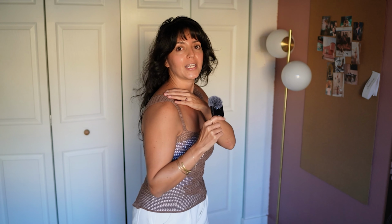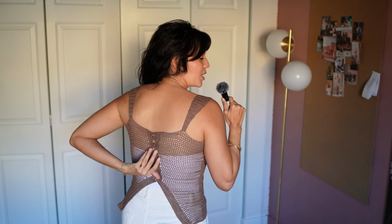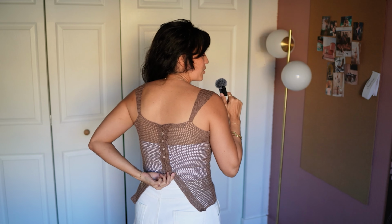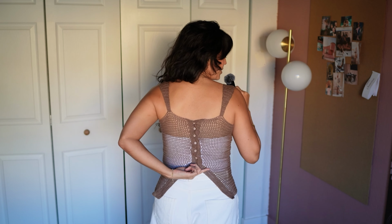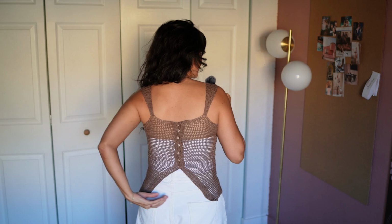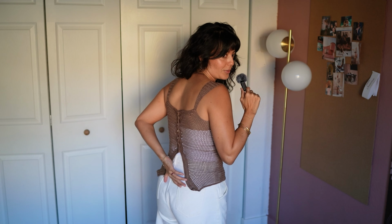I think it's really cute the way that they are thin here and they go wider here and then they go back to thin. I think it's really cute. The buttons came out really good. I think this is the right amount of buttons. This is what I mentioned before, that this is the part of the pattern that shouldn't be like this, but clearly, as you can see, this was not going to close here at the bottom.